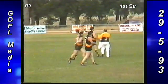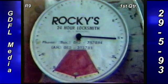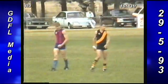We've been travelling nearly 15 minutes of this first quarter. Round 9 GDFL football on WIRFM.